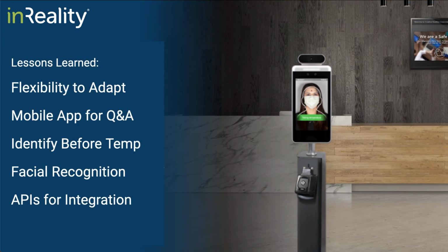Now, we've deployed to hundreds of clients and thousands of devices over the last few months. These real-world installations have taught us a number of lessons, and we're happy to share our experience with you. Some of the keys: flexibility is important. The rules are changing. You need to be able to adapt on the fly.